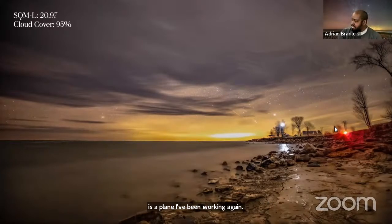Here, I kind of missed. I'm going to have to work a little harder on my compositions and figure out how to get the sky image and the ground image to meld a little bit better. So still working on that.